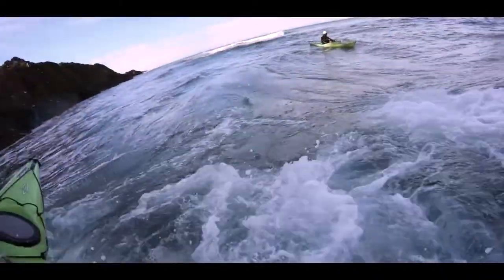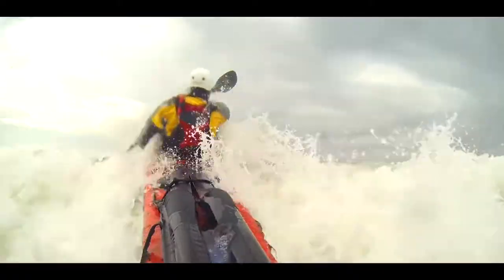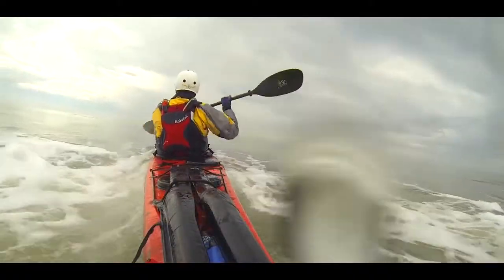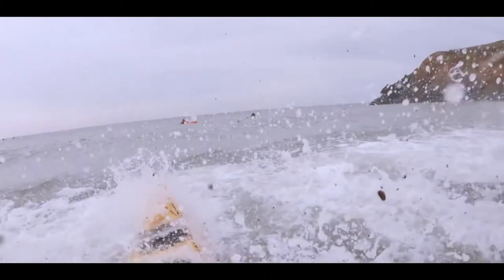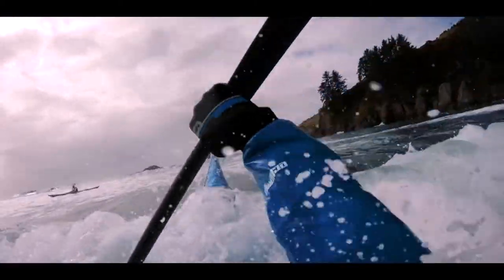At the same time, a little tip, this is something I really like doing. I can't remember who mentioned it to me, but if you get the timing right, I really like trying to make it so that the wave comes right past my feet, and then I plant my blade on the other side of the wave, on the back face of the wave, and then I power through.